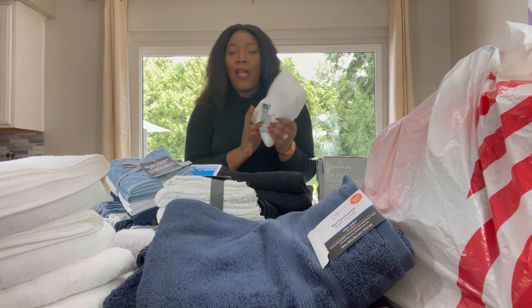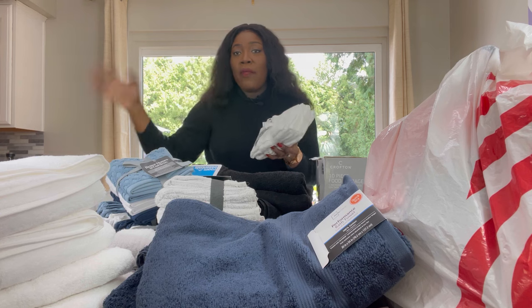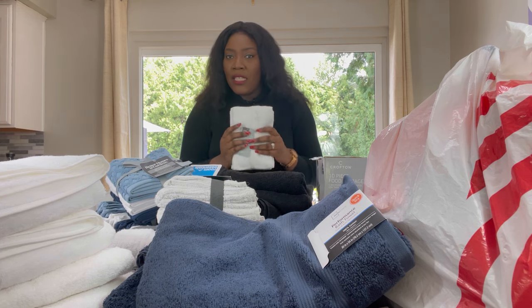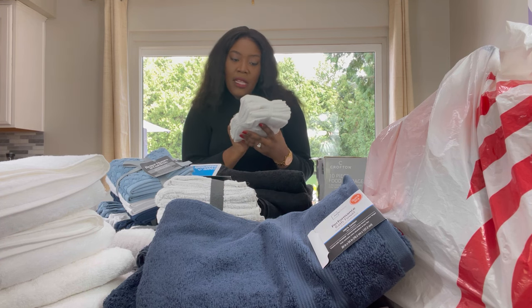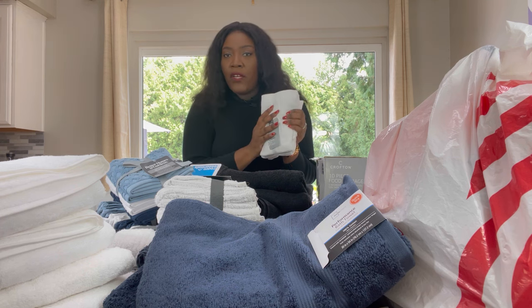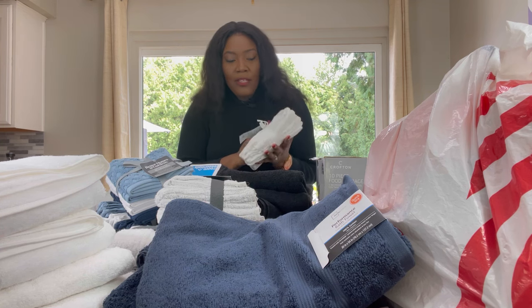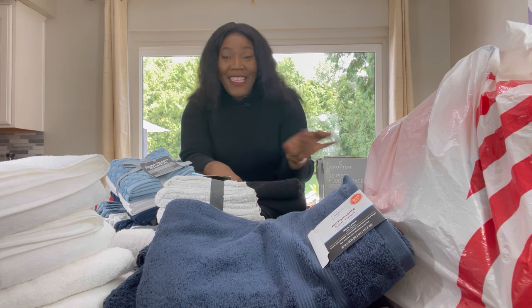And here we do have some dishcloths that you can use to wipe the cupboards, wipe the countertops, not necessarily for washing dishes, but for wiping down equipment and so forth. And these are actually linen material. So not for dishes, but countertops and equipment. And that is it for this haul.